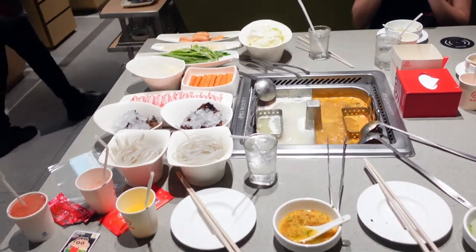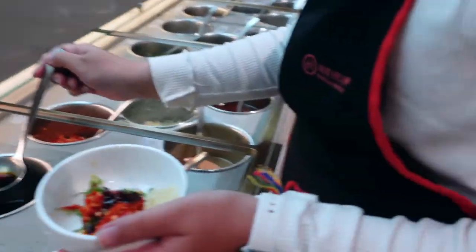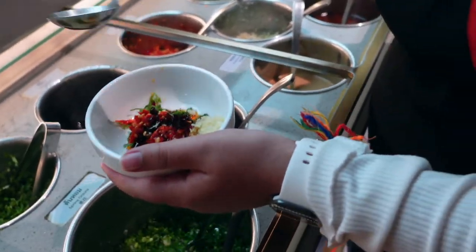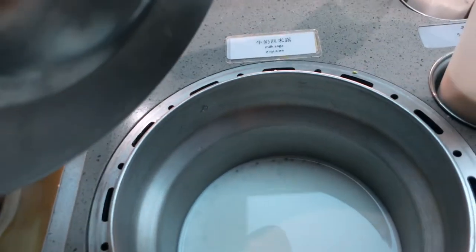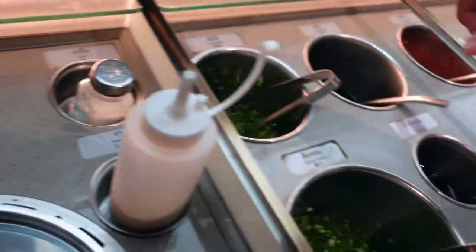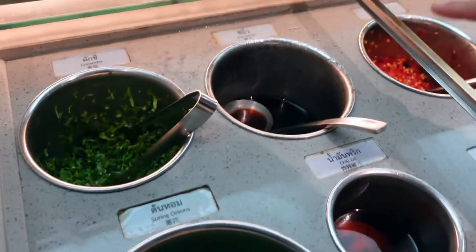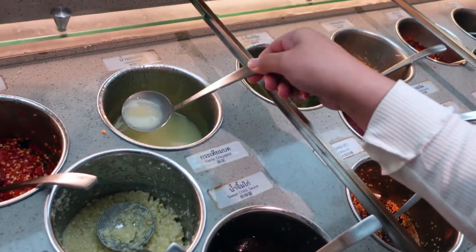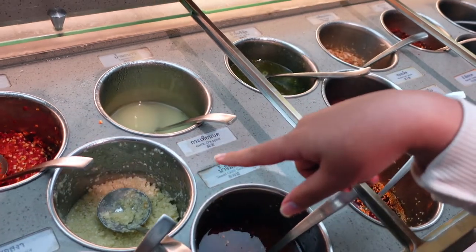Wow. So we've just come over to the sauces station. What are we making here, baby? Random. Do you want to show everything? So here you've got MSG, gourmet powder. This is sesame seeds, I think. Salt. Coriander. Soy sauce. Chili oil, spring onions. I put all four of these in mine. And some chili. Lemon juice. Garlic, I put that in mine.